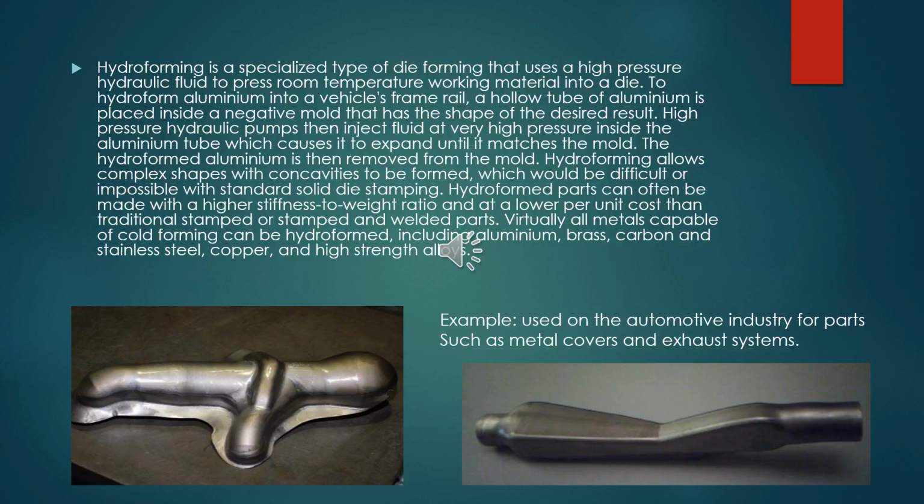As well, we have hydroforming. It's a specialist type of die forming that uses a high-pressure hydraulic fluid to press room temperature working material into a die. To hydroform aluminum into a vehicle's frame rail, a hollow tube of aluminum is placed inside a negative mold that has the shape of the desired result. High-pressure hydraulic pumps then inject fluid at very high pressure inside the aluminum tube, which causes it to expand until it matches the mold. The hydroformed aluminum is then removed from the mold.